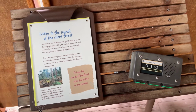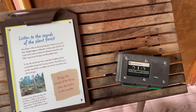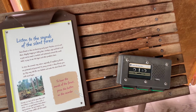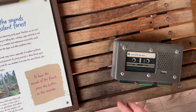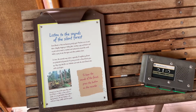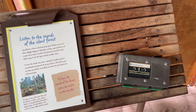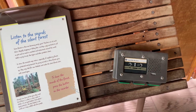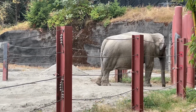Now, this right here is probably one of the best done and also one of the saddest things that I saw at the zoo. This is an interactive thing for guests where they can press different buttons and listen to the different sounds of the forest. And the problem is that the sounds of the forest also include the sounds of machinery or chainsaws. Now, as I say, I think this is really, really well done, but it was something that made me stop and think and made me very, very sad for the state of things.